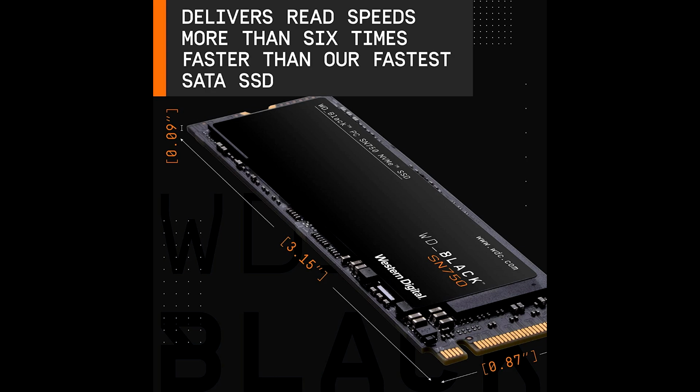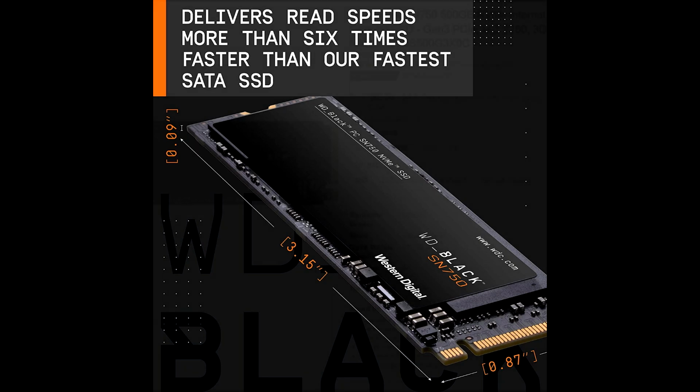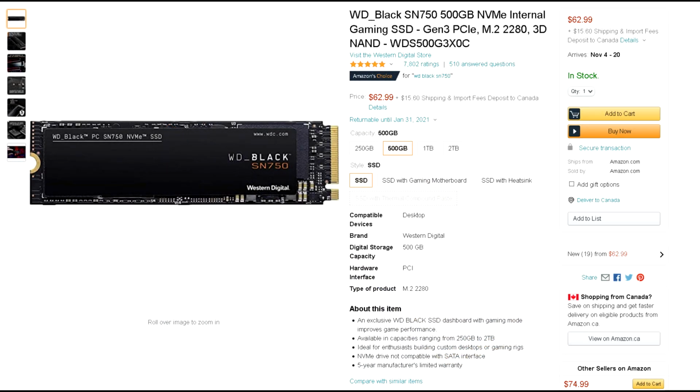Which should be more than enough for a build like ours, and considering what the user will do with it. Like I mentioned in my previous build video, Gen 4 just isn't worth it for a gaming build unless you plan on doing some high-end 8K video editing or something else of that caliber. Now, with 500GB, you're definitely going to be a bit limited, so I recommend adding a secondary mass storage drive where you can store all your games and media.